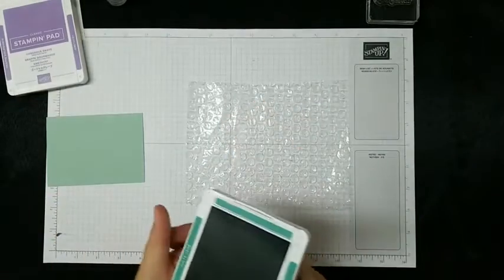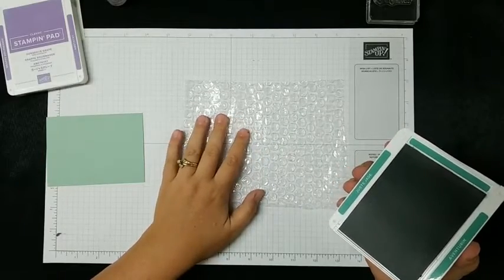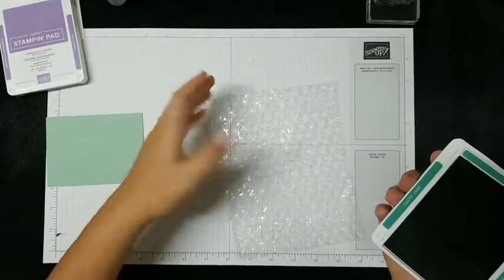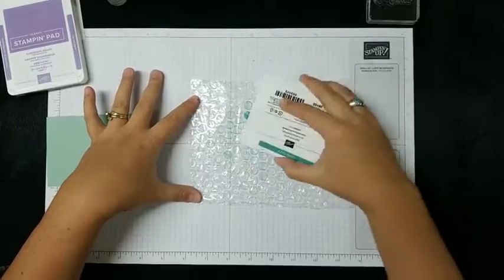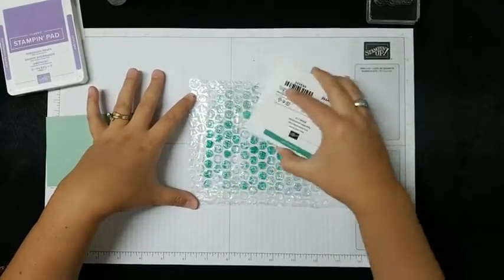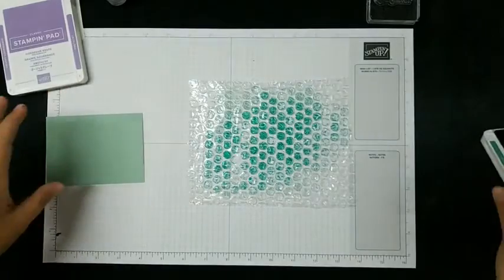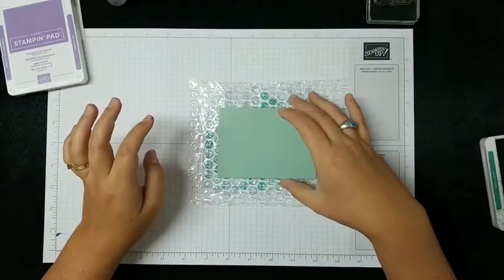We grab our bubble wrap. You're going to want to have the texture side up because obviously it's just flat on the other side, right? So that's not going to help you much. And we're just going to put ink all over. This can also work with really big words, but obviously if your words are not very big, you're not going to get a lot of texture, right? And then I'm going to drop that on there.